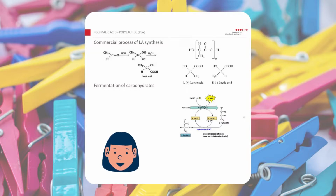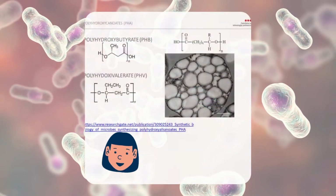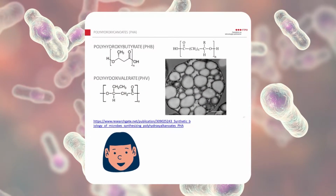is polymerized. Another, perhaps in some way, exciting group of biodegradable polymers, which we can synthesize from natural sources, are polyhydroxyalkanoates. They may be interesting because microorganisms synthesize them in response to a reduced amount of nutrients in the environment in given conditions. That is, microorganisms accumulate these polymers as food reserves.